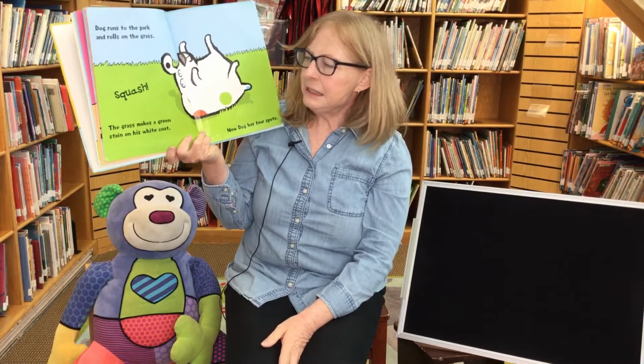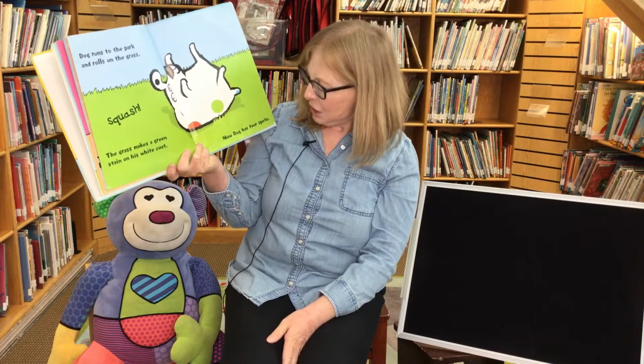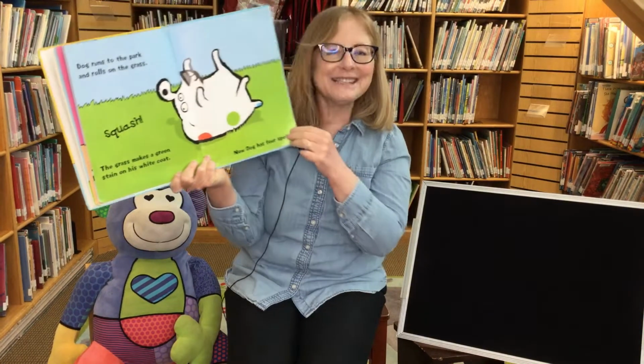Dog runs to the park and he rolls on the grass. Squash. And the grass makes a green stain on his white coat. So now Dog has four spots. Do you see that green spot there from the grass?